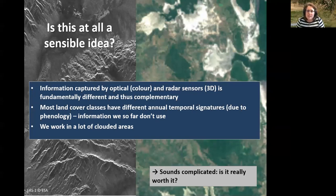Well, the first is that the information captured by those Sentinel-2, those optical passive sensors, and the information captured by radar sensors is completely different. Because one tells you something about the color, while the other one is much more about the 3D structure. So this means that fundamentally this information is complementary. So putting them together could really give some good ground for improving your land cover classification.